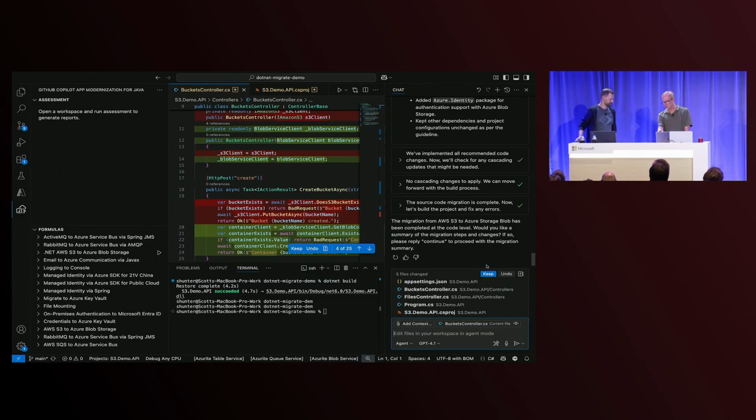Because you notice it did build this, at the end of the thing. It built and did all that kind of stuff. And so that project actually moved completely from S3 to blob storage.